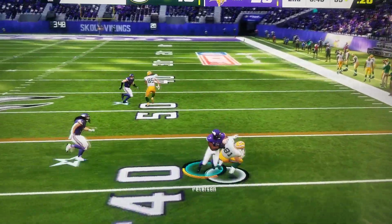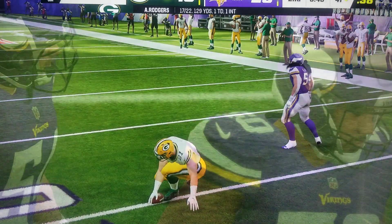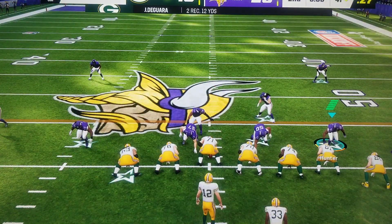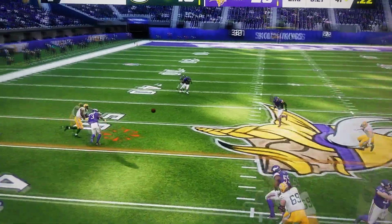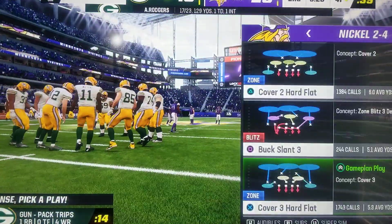Here's Rodgers. From the right side, going to be complete to the ground. Give him a gain of 5 on the completion, and that'll bring up second down. Working from the gun, Rodgers, and his throw is incomplete.